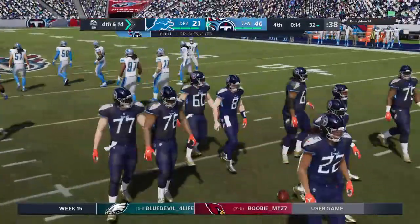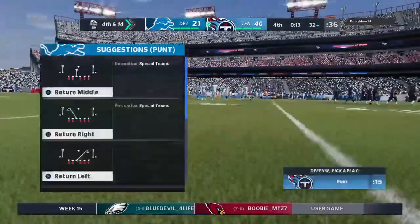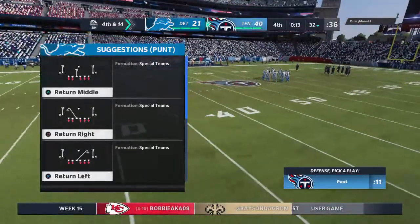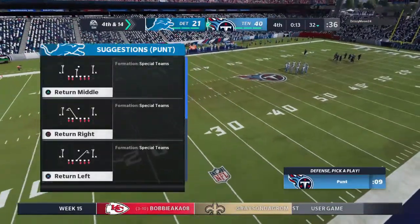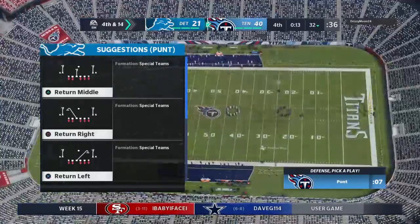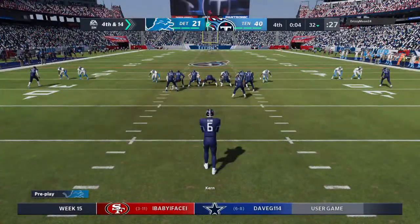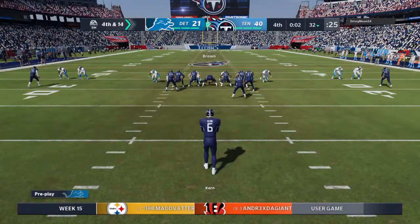Well, they certainly didn't appear to be fired up about their options throwing the football. So, to me, this seems like a case of just kind of taking their medicine there, run the ball, see if they could pick up something. Instead, they were throwing for a loss. Here's Brett Kern now, as he'll kick it away for the second time.